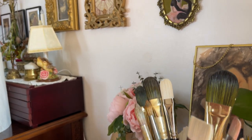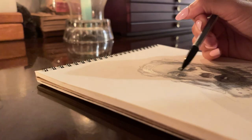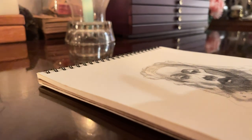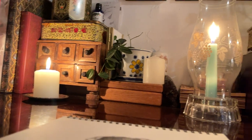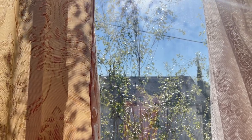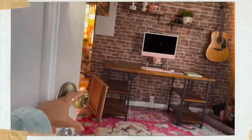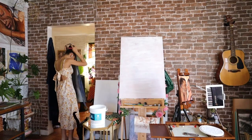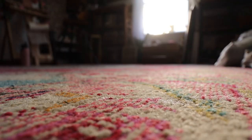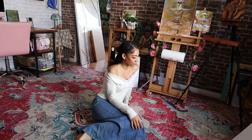I really appreciate an organized studio, and I also really appreciate all the little details, like the way sunlight hits my easel, or the way my candles illuminate my work desk, or just a really nice relaxing view outside of my window. I really felt that I needed to prioritize my studio more and get crystal clear on my intentions for my future goals. Another reason for renovating the studio was to enhance the natural light from my windows.